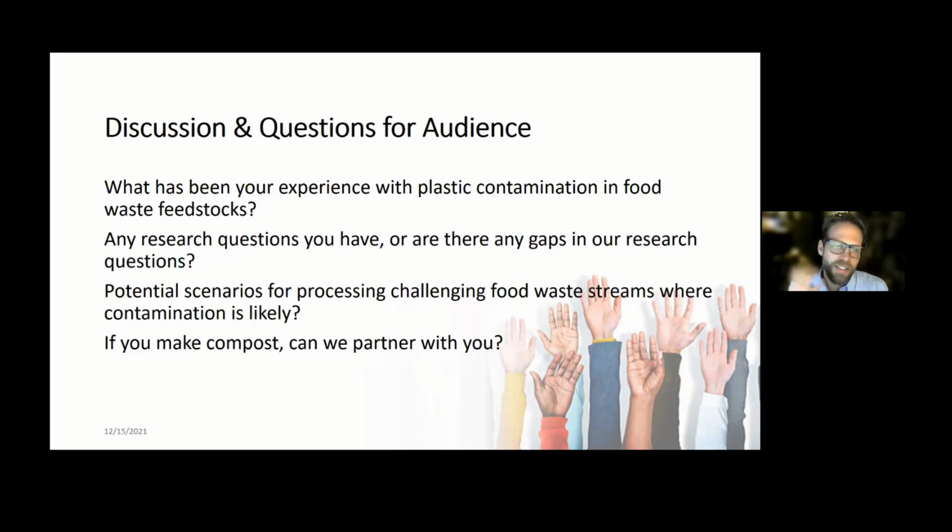But I think as a community, we need to know what's out there, what's the variability, and are folks having success with strategies to try to reduce this type of contamination so that we can get better value for the products we're producing and meet those big goals that I think we're all working on together, which is how can we effectively support soil health, how can we effectively recycle nutrients and avoid wasting the valuable resource that is food waste. And so that's all we have for our portion, but we'd love to chat more.